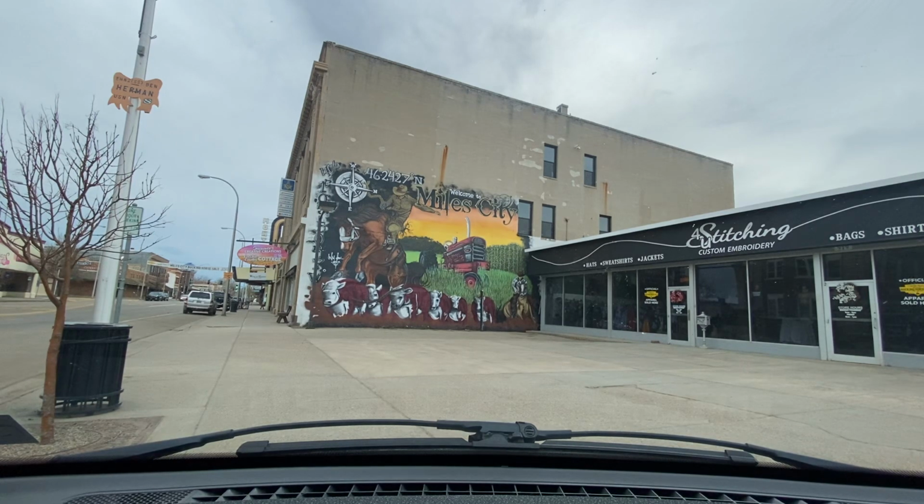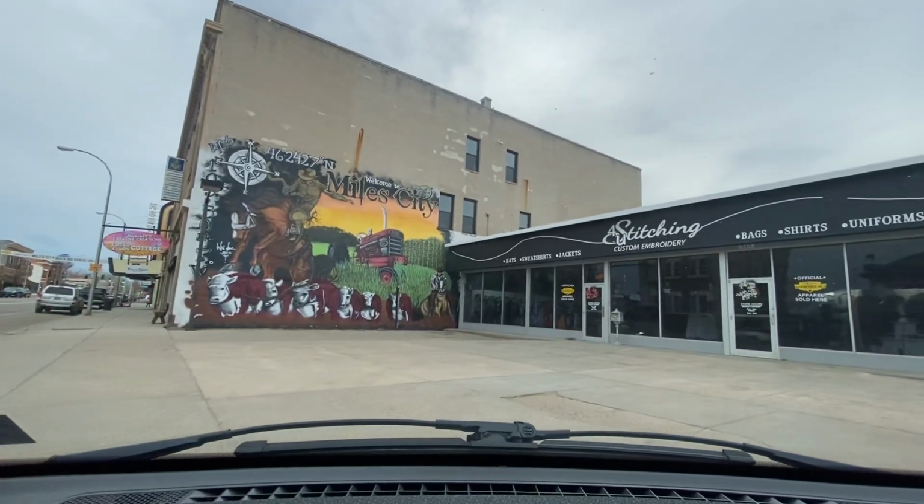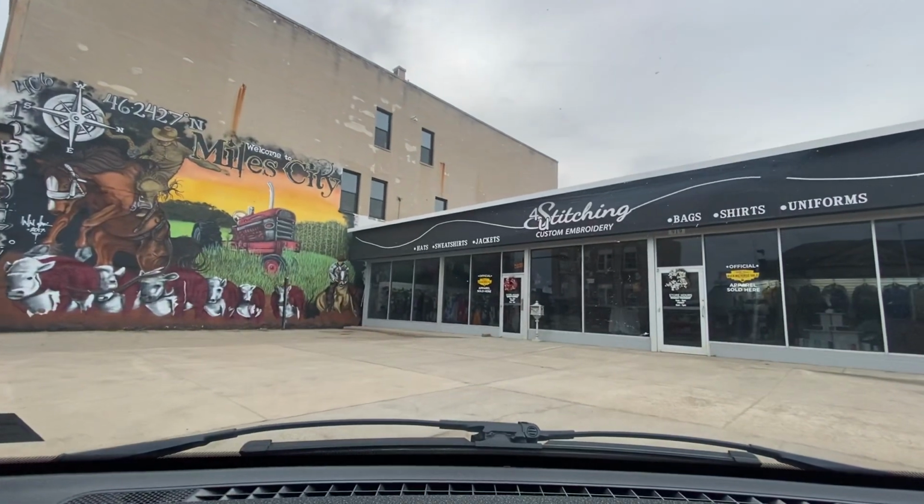I see a tractor trailer. I see a bunch of cattle. I see another farmer on the right-hand side on a horse. I guess they are gathering the cattle. And this is called, what's this? Stitching for You, custom embroidery, hats, sweaters, jackets, and more.